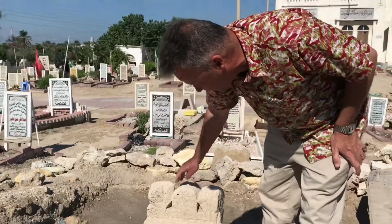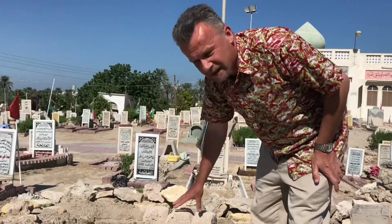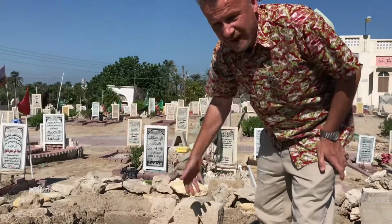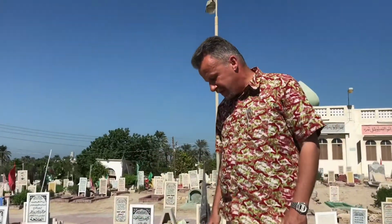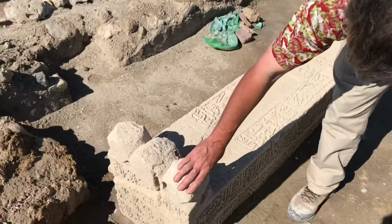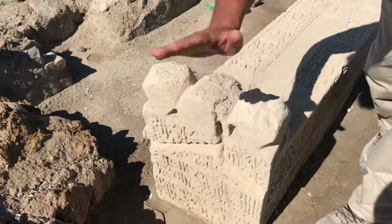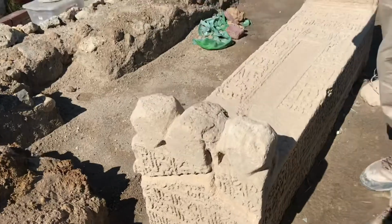It's got the three-part decoration that we find on many of these gravestones. That doesn't mean anything in itself, the three parts. It's just a decorative element that they used on these gravestones over time. And the date of this one, it doesn't mean necessarily this is the date when the person died, but the date on the gravestone here is 1067 Hijra. So it really is a very fine example. And it's also been repaired. You can see that this end was broken off at some time, and it's been fixed back on with cement here. And that was buried underneath the mound, as I say.